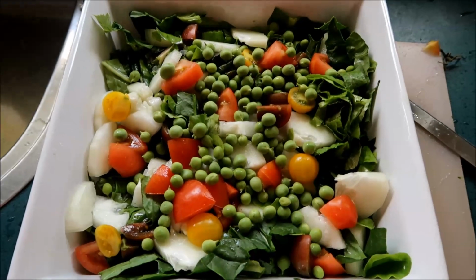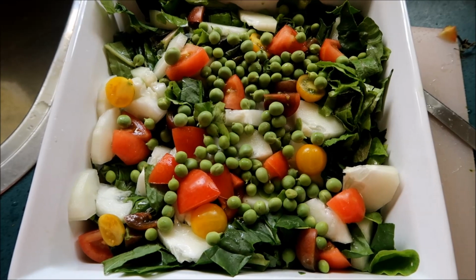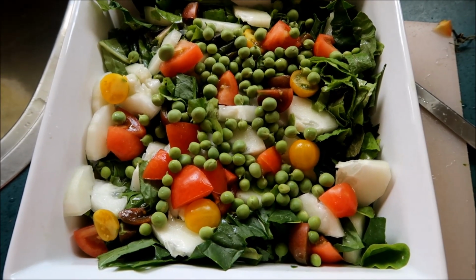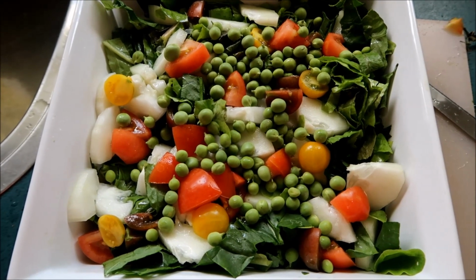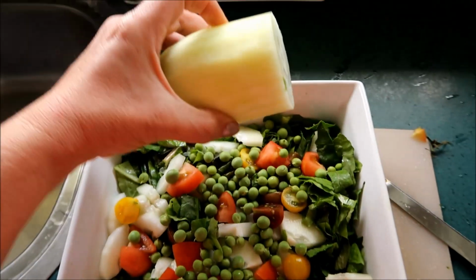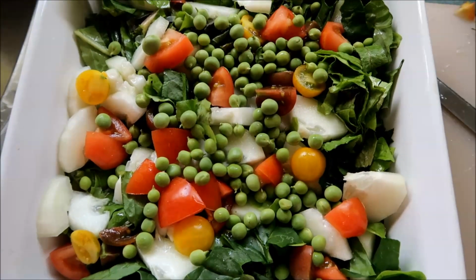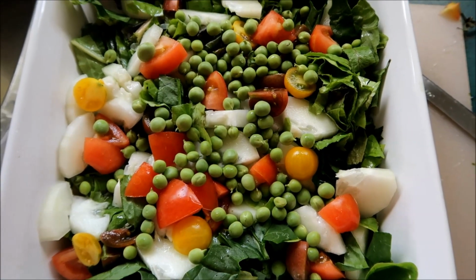Tonight we're having barbecue, and this is the salad I made, and all of this came from the garden. There is salad leaves, lettuce, spinach, a cucumber. I didn't think any of my cucumbers had grown, but apparently they did because I found this massive one lurking. Different kinds of tomatoes and peas.